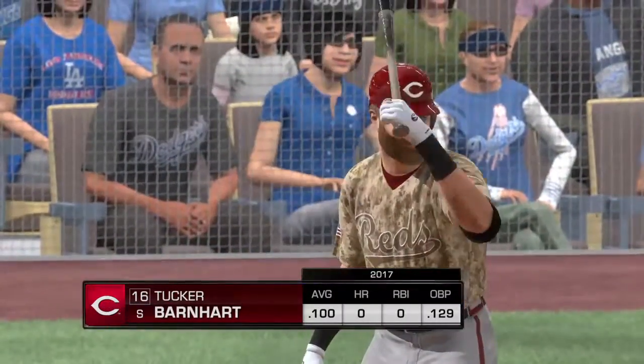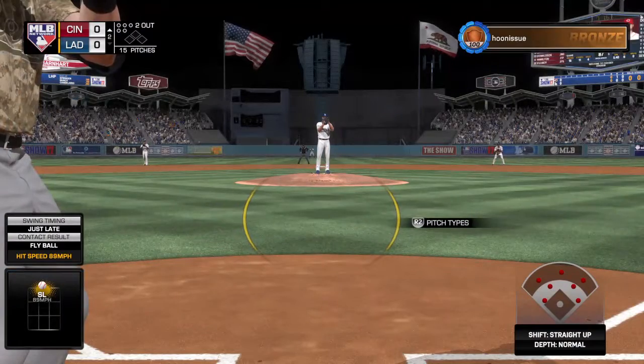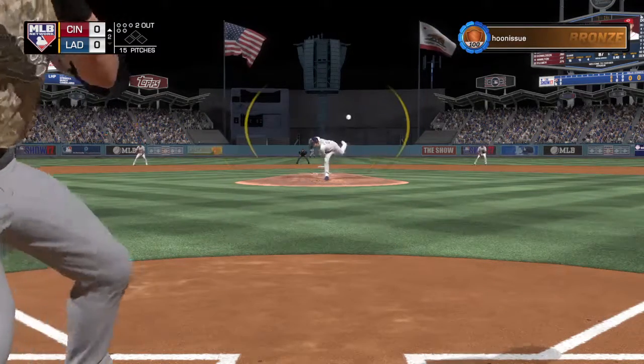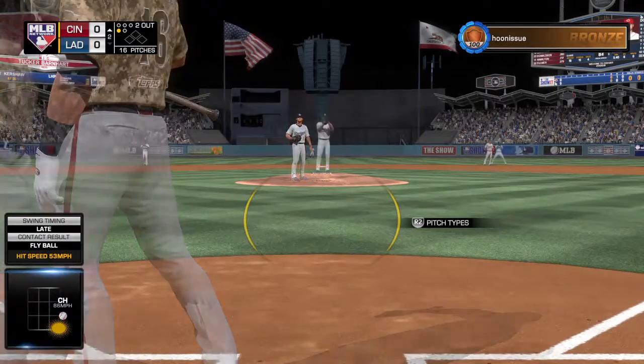Set to get his evening at the plate started, Tucker Barnhart. And it's been a real struggle for him with the bat so far this year, looking to get things turned around in a hurry. Fouled off into the seats behind first.